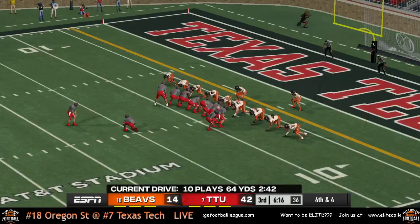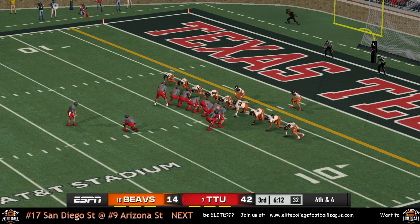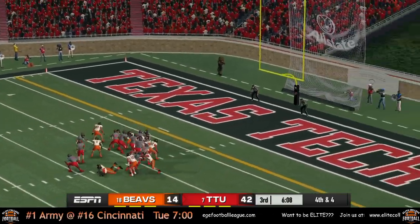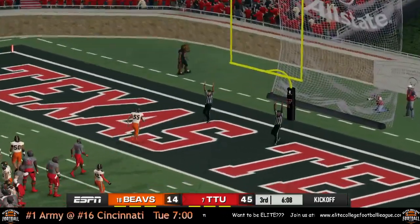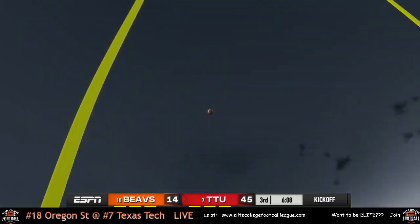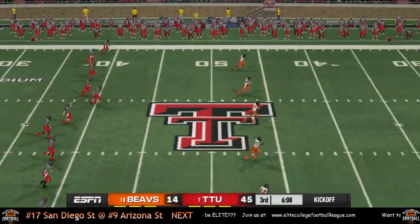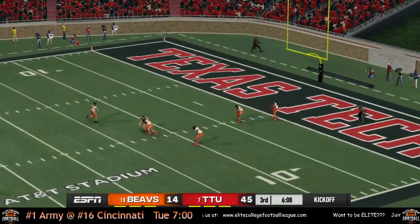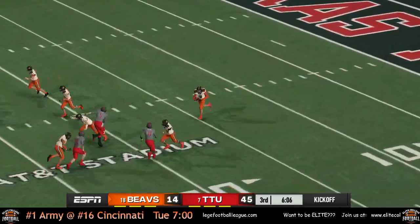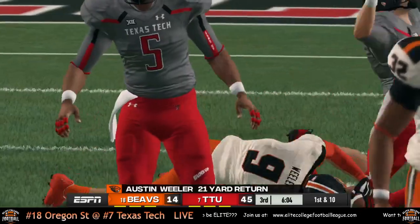This isn't much more than an extra point. They're already up big, and this could make the lead bigger. Kicks up, and it's through the uprights. Looks like they're ready for the kick. He's to the 20. And down he goes at the 22-yard line.